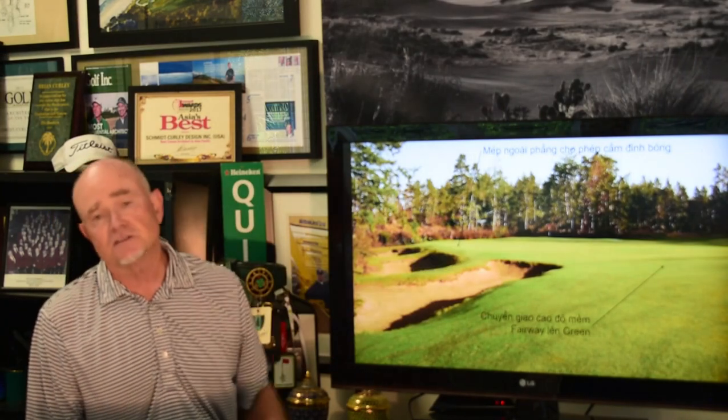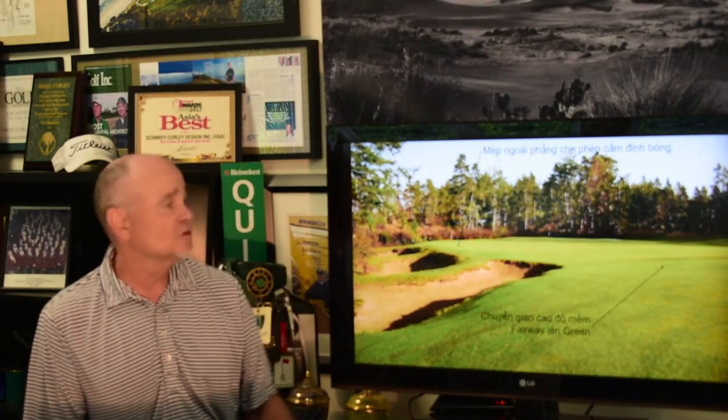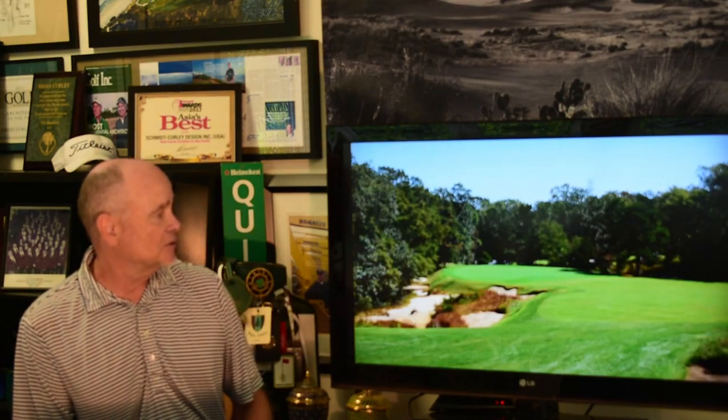In this instance, it's a pretty flat green. You want a good variety of greens. You want some flat, you want some more dramatic. Again, the natural edge, same thing here. This is from China. You can see it's almost like a formal bunker, but with a natural edged type of look.